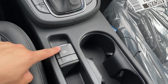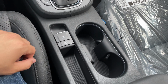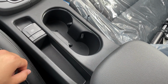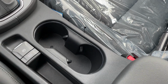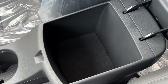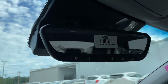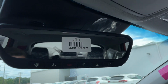And here is the e-brake and brake hold, and for 2021 they actually did have the handbrake, and there's going to be a storage place right here. It's actually nice, maybe you could put 3 phones right next to each other, and there are going to be 2 cup holders. The armrest is nice and soft, and a good amount of storage place inside. And here is the rear view mirror. It's a little bit on the bulky side, but it does have a few buttons on it: SOS, Hyundai Blue Link, and the garage control buttons.